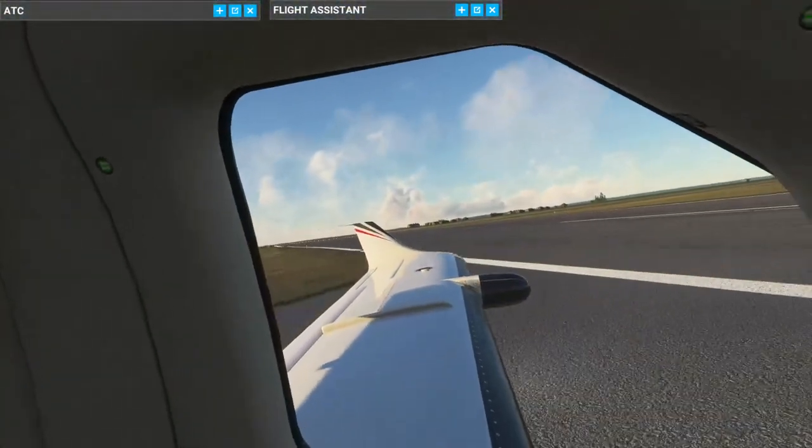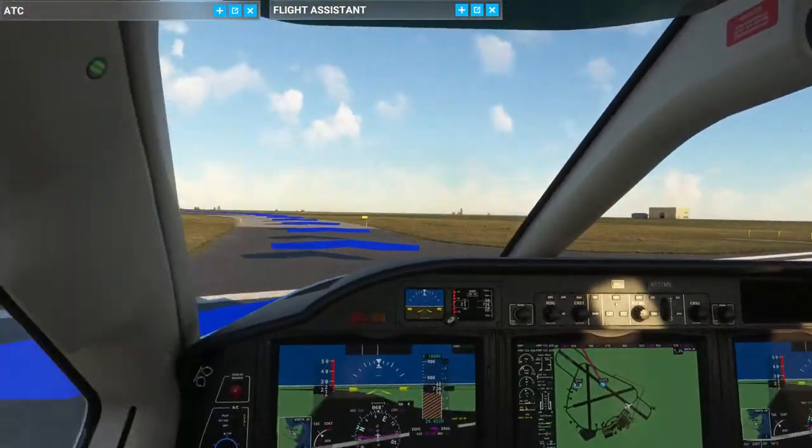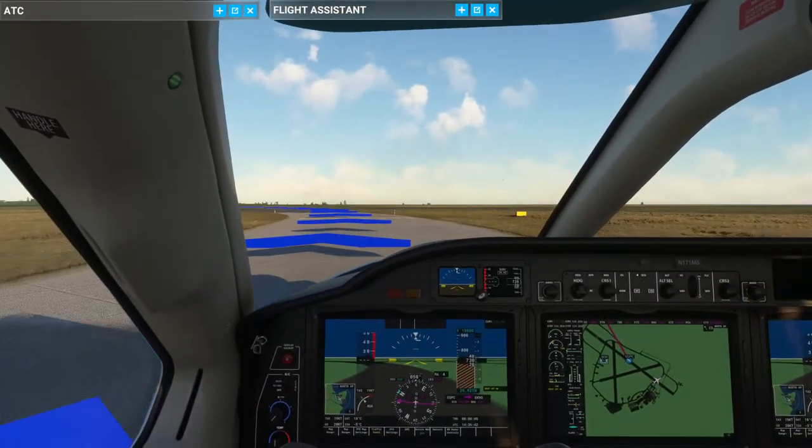Not being told to hold short, but I just like looking about just to make sure that there's nothing coming at us as we're crossing runways, because, you know, good airmanship, maybe.